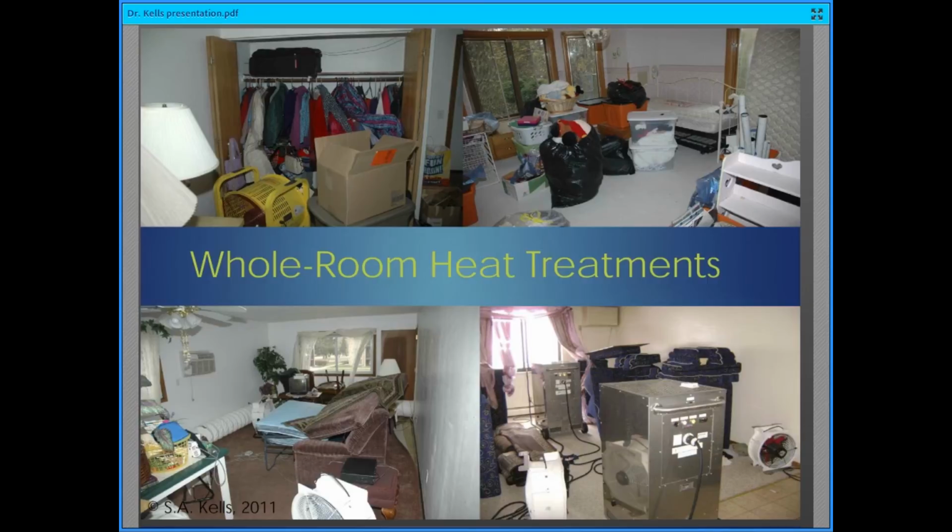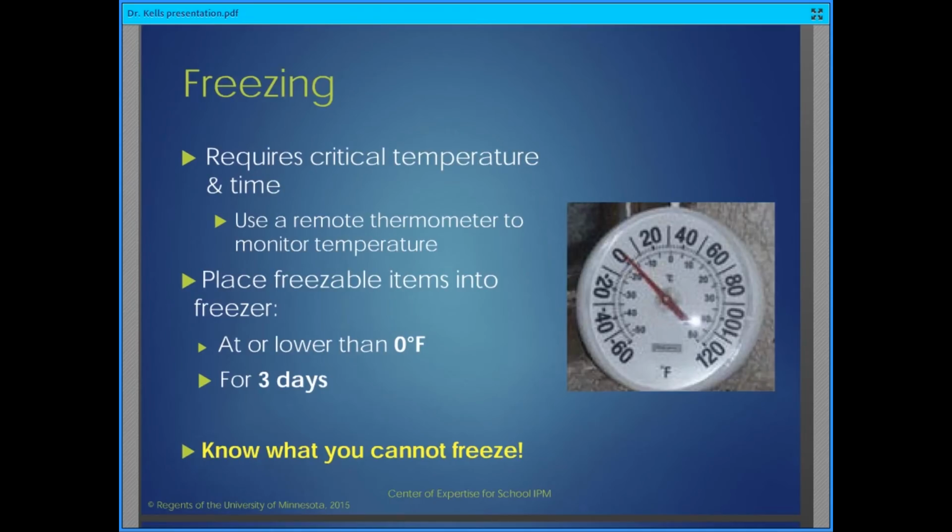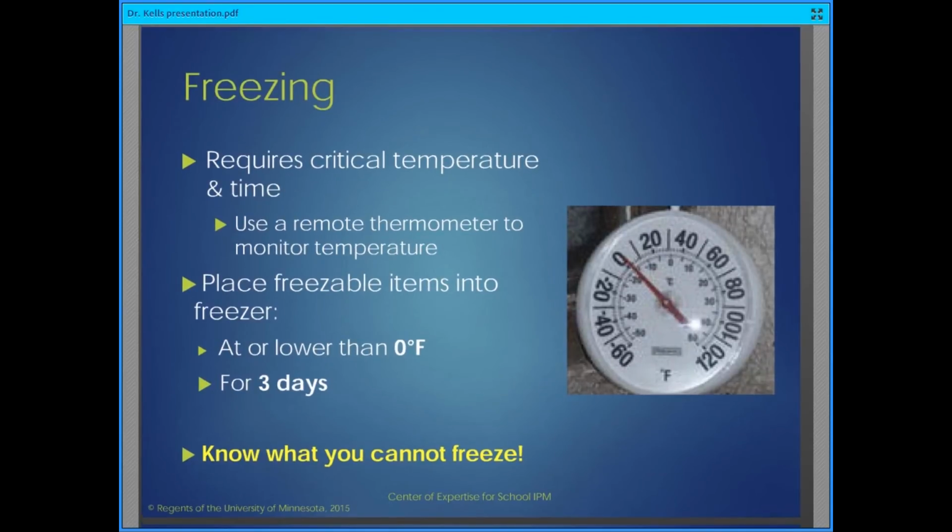Freezing is very effective, but know what you can and cannot freeze. We talk about freezing lower than 0 degrees Fahrenheit for at least 3 days. You want to make sure you have a remote thermometer to monitor the temperature of the items. When we're talking to residents in buildings, we actually say 0 degrees for 4 days, so that we add a level of safety margin to make sure that things would actually be controlled.